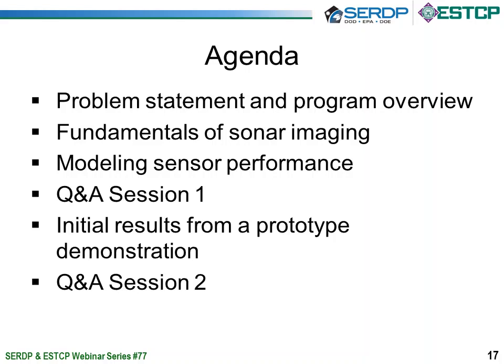After that Q&A session, we're going to get into initial results from a prototype demonstration that we conducted last year. Moving beyond the modeling and simulation, we built the system, took it to the field, and collected some data. And at the end, we'll have Q&A session number two, where everything's on the table. Feel free to ask about the sonar, the data, the modeling, anything you want.